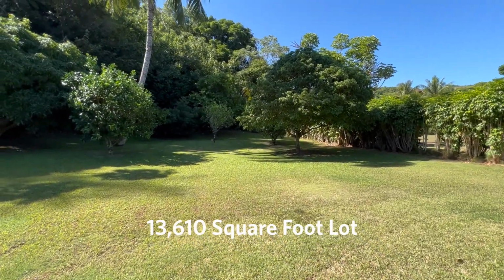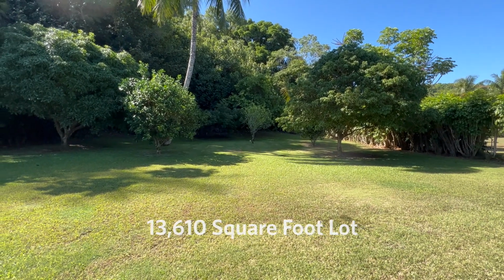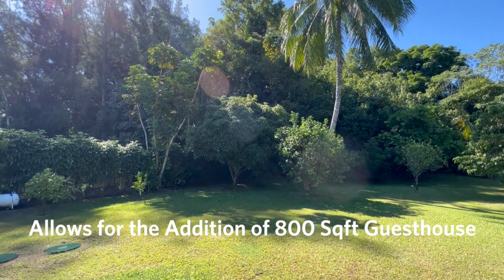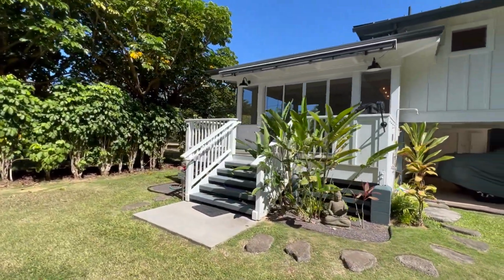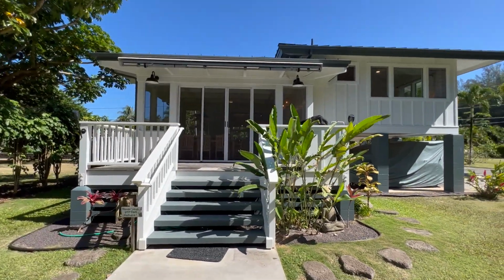There's an assortment of fruit trees, including lychee and mango and avocado and various citrus varieties. I see a star fruit there in the back. And then there's just a jungle of vegetation beyond the boundary. Here you can see how the screened-in lanai and the back barbecue area overlook the backyard.